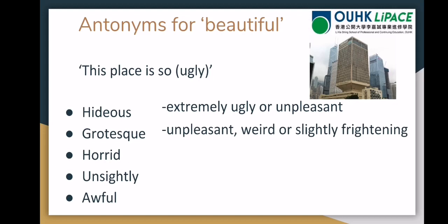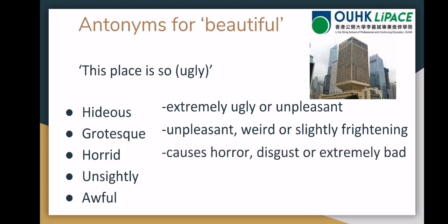So grotesque would be something where it just doesn't look right. There's something wrong about it and it makes you feel uncomfortable looking at it. Maybe it's slightly frightening, or sometimes even so ugly it's funny. Next we have horrid. So causes horror, disgust, or something that's extremely bad. So horrid, you say that dress is horrid. You could even describe food as horrid, so something disgusting or extremely bad.